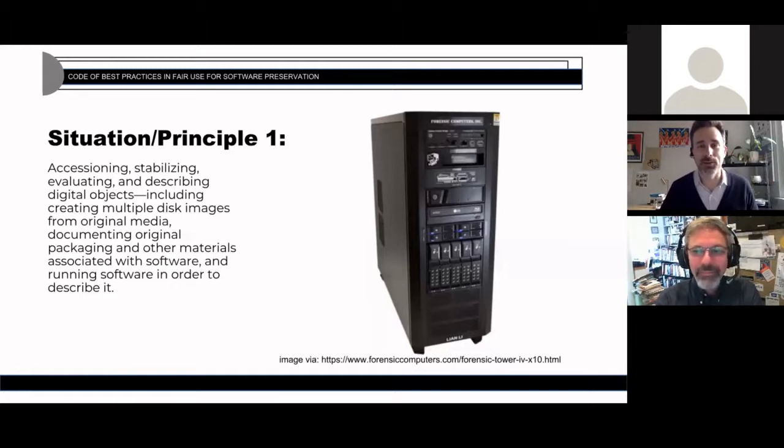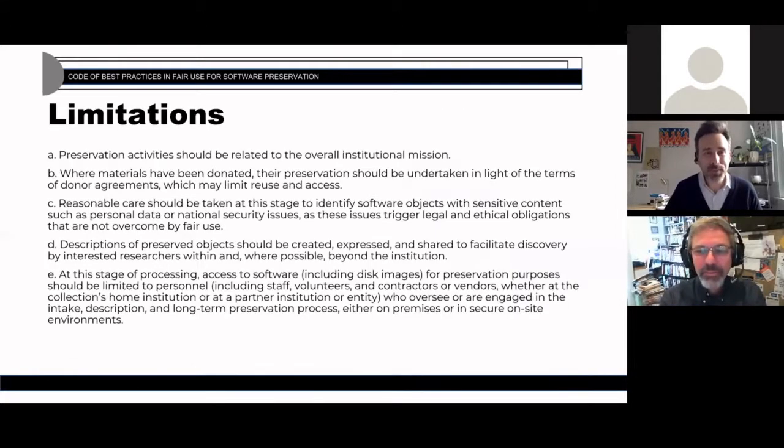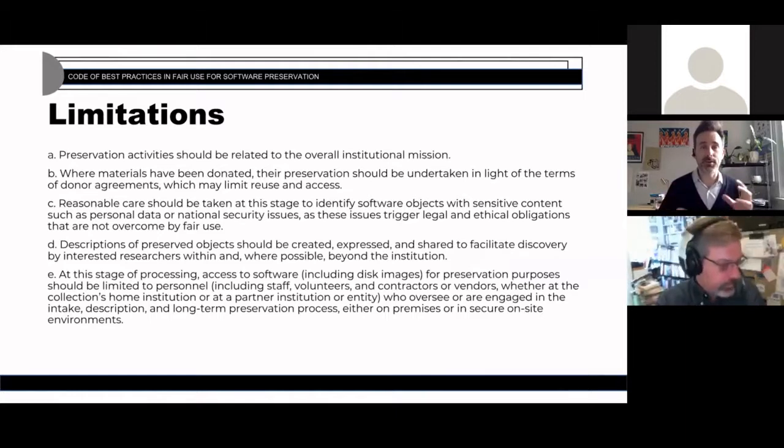Each principle has a set of limitations that are associated with that principle. And this is the way that all of these codes work. In the focus group discussions that we led in the process of developing the codes, we probed the consensus to say, well, at what point would you feel uncomfortable? Or what are the things that you feel are important to be considered as part of working your way through a situation like this one?